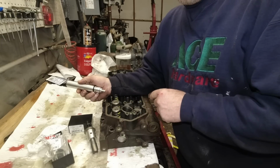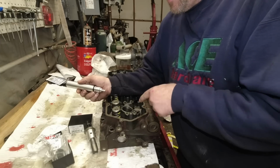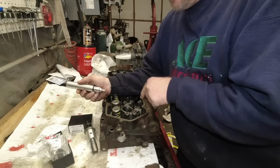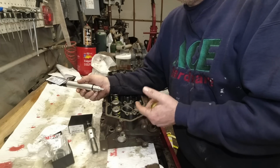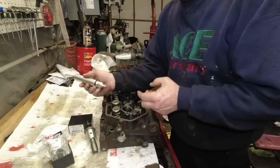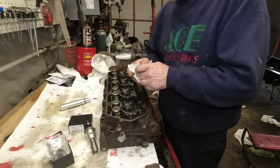Very easy to do it on the bench right now. Little more difficult in the truck, and then there's going to be some shavings and stuff like that. And if you do it on the truck, they drop down into the cylinder. There's really not a lot you can do about it. You can put the pistons at top dead center so you don't get all the shavings in there, but a lot easier to do it right now. So that's what we're going to do. So let me get set up and we'll start working on the first one.